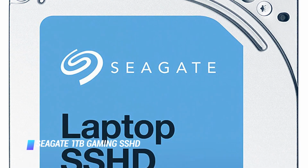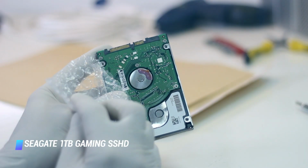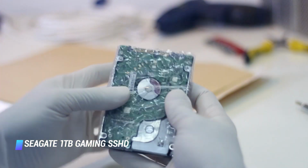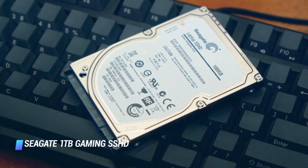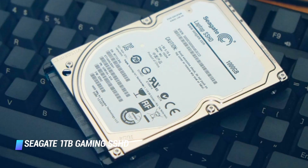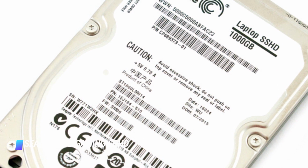The SEAGATE 1TB Gaming SSHD's main selling point is the improvements granted by its dual SSD and HDD heritage: shorter loading times, faster installs, etc. But without the price hike. The caveat, of course, is that since this drive also relies on a physical disk spinning at 5400 RPM, the improvements may not be as dramatic as with a traditional SSD.